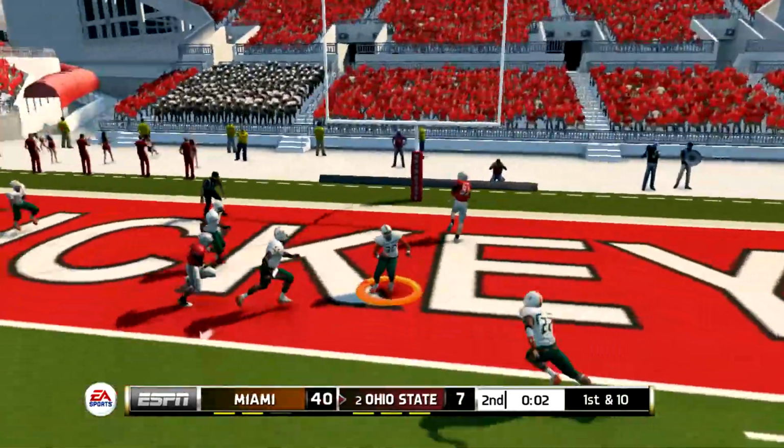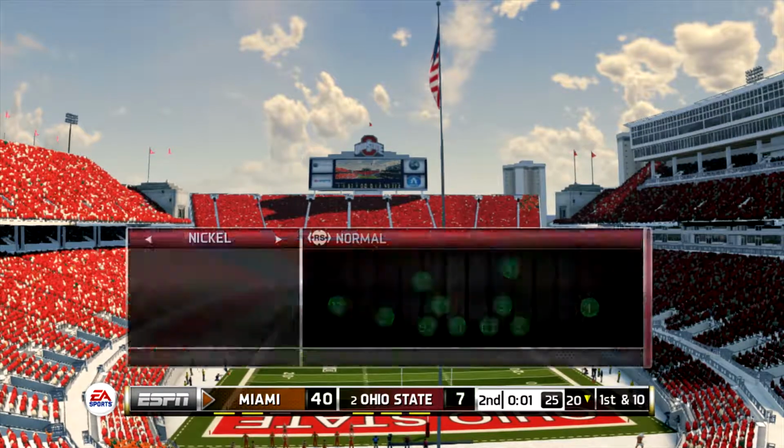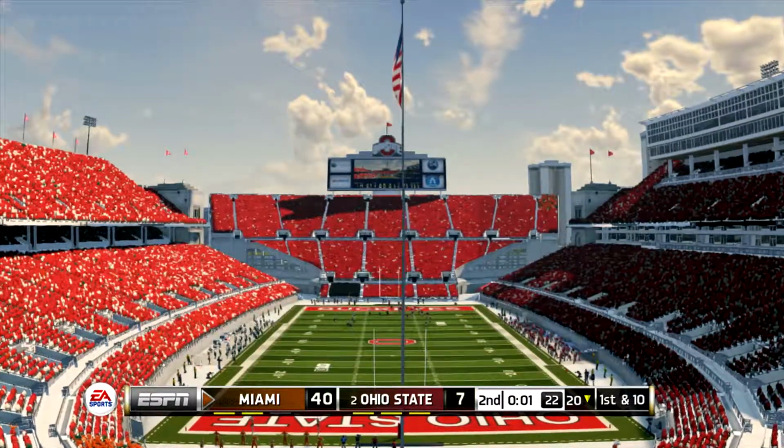Can they get it? Picked off. It's the ball-hawking senior. Boy, it's just one of those days for this offense. Already getting blown out. Now another interception. Can you imagine that walk over to the sideline for these guys?